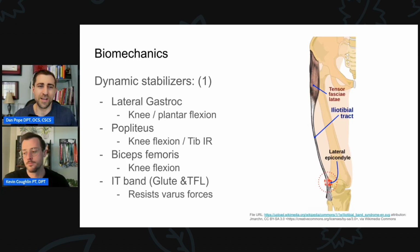Just talking about those dynamic stabilizers, lo and behold, here we go. More biomechanics of the posterior lateral corner. So, which structures within the knee dynamically stabilize the joint, right? So, the lateral gastroc does. We just talked about the MCL in our last podcast and how the medial gastroc crosses right over that area. Same thing you have going on with that lateral gastroc, right?